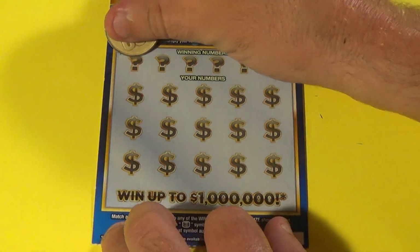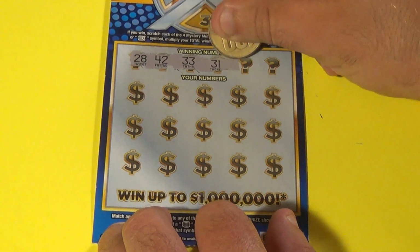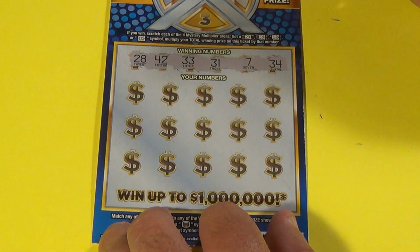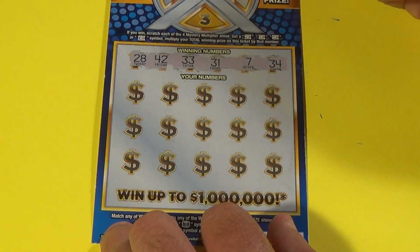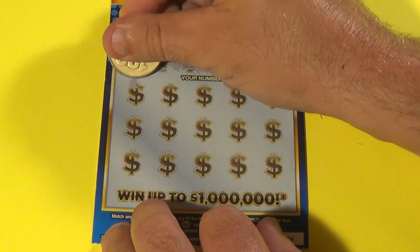And on to the second ticket here. And let's see if we can get something else. We can if we find a 28, 42, 33, 31, 7, 34, or that stack of coin symbol that we found earlier.